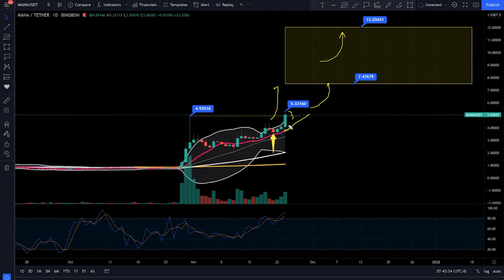But that is okay for me. Anytime when MANA drops below $5, that is a very good entry point to accumulate more. And I would likely take 50% off when the price hits around the 10, 11 range, because at that point, I do believe that this part of the second wave would likely top out, and then we would likely see retracement and consolidations again. And I would just wait until the price retraces and then re-enter again.